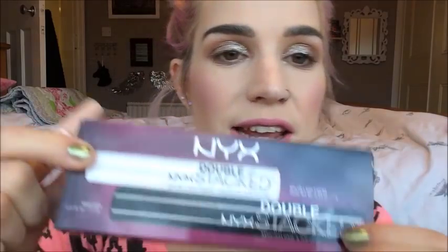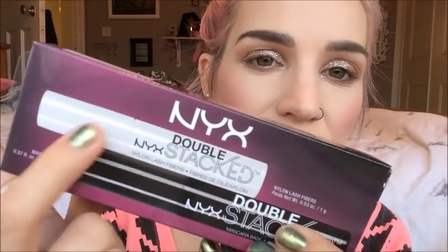Anyway, okay, so next we're going to move on to the NYX Double Stacked Mascara. I feel like this is going to be very similar to my Maybelline and Gigi Hadid Fibre Mascara in that you've got a normal mascara and then the white one is full of little fibres. You apply the mascara, then apply the fibres, then the mascara again, and it's meant to give you a super volume kind of look.